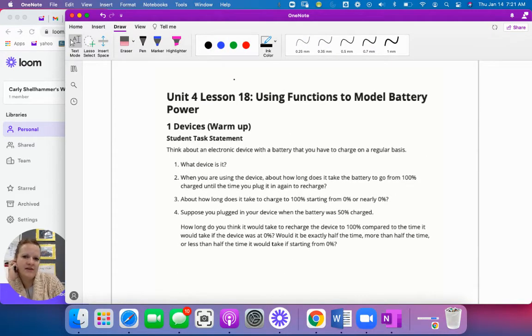Think about an electronic device with a battery that you have to charge on a regular basis. What device is it? Okay, I'm looking at my desk. I have my phone. I have my AirPods that are currently plugged in. I have the tablet I use to write with, and there's a blue light right there, which means that it's turned on and it does need a battery. I'm working on my computer, which is another thing that needs a battery that I have to charge on a regular basis. In fact, I should probably plug it in because if you look at the top of the screen share, my battery is not full.